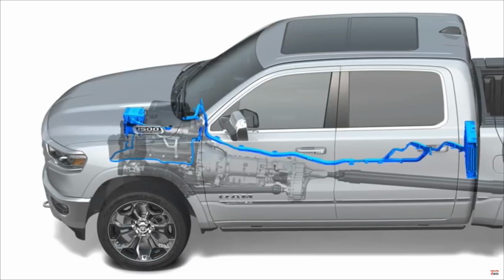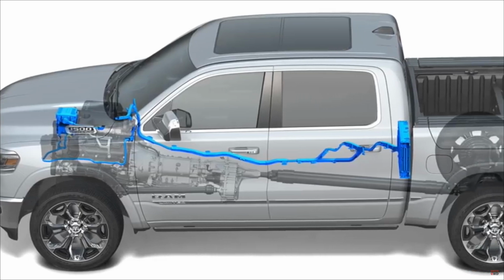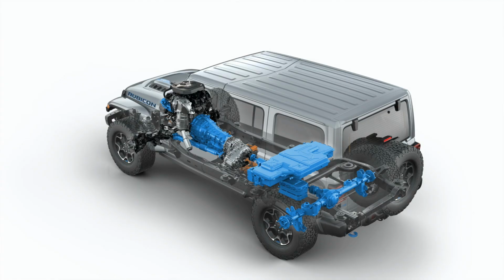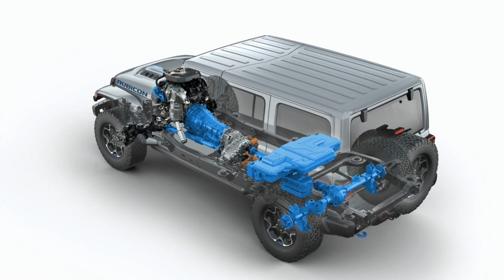Pricing has yet to be released for this new Wrangler. In the Ram 1500, e-torque adds about $1,450 US over the 5.7 liter Hemi. But the 4xe has a different and more complex system, so we expect to see an even bigger bump in the MSRP. Does the most technologically advanced mean overcomplicated?